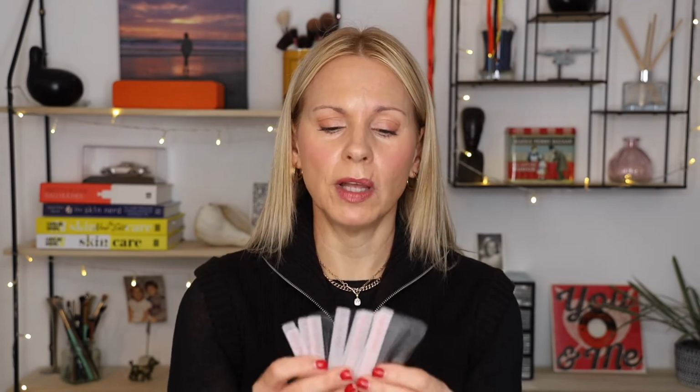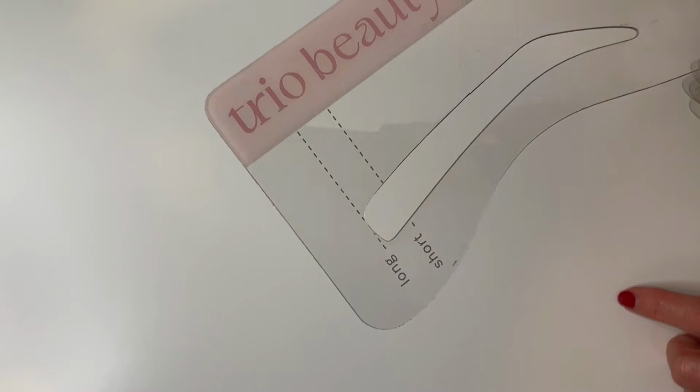So I picked up the Trio Beauty stencil kit and it comes in this little pack. What it comes with are 12 different stencils. Now this is great because there's sort of an option for everyone. It has 3 different arches. You can do a low, a regular they call it, or a large arch. And then they have them in 4 different sizes: small, medium, large, and extra large, depending on how thick you want them. So these offer both a long and a short.